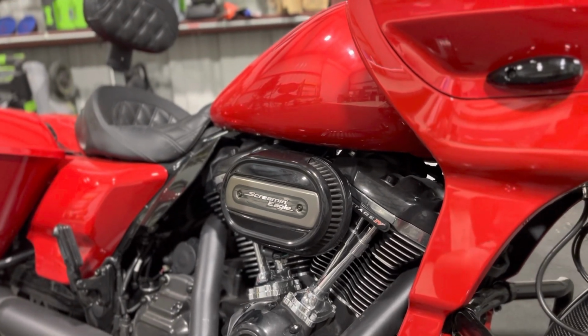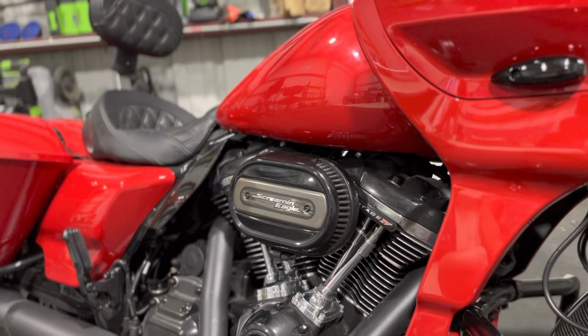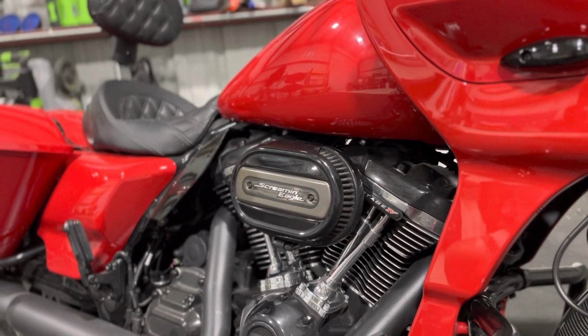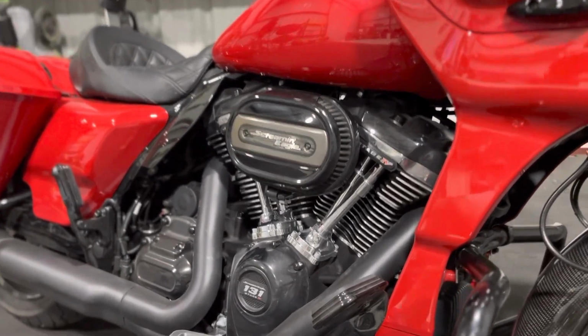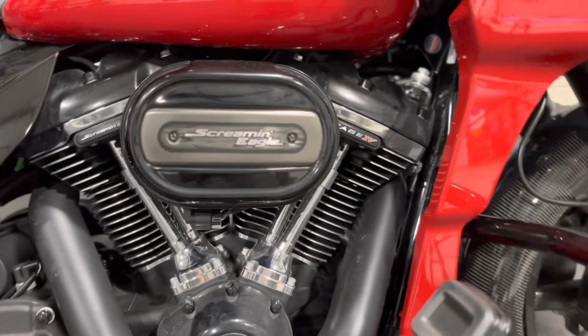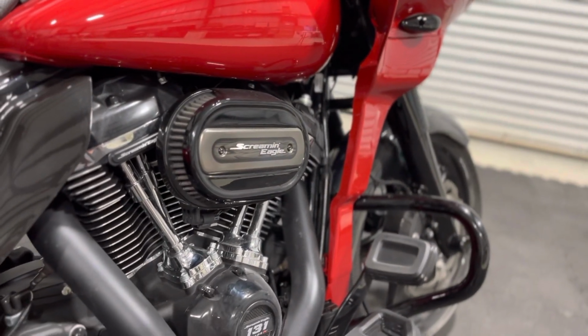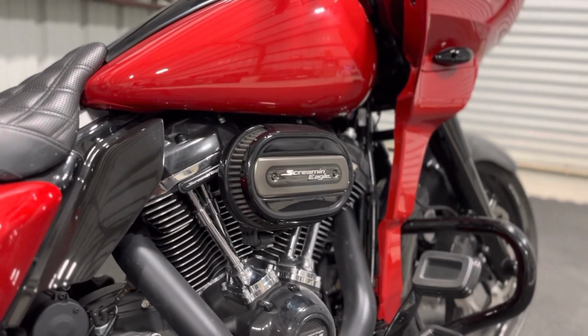I've been researching the Ward CNC ported throttle bodies. You can just send yours over there and they'll hook it up. You're supposed to get like 6 to 8 or even 10 horsepower extra just because it's CNC ported. So if this is a performance engine, a performance machine, then I think that would be included. So I don't understand that, but again, that's another thing I don't like.